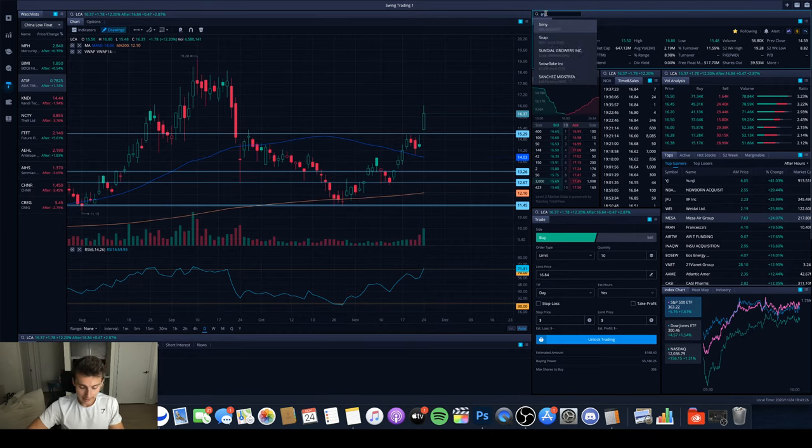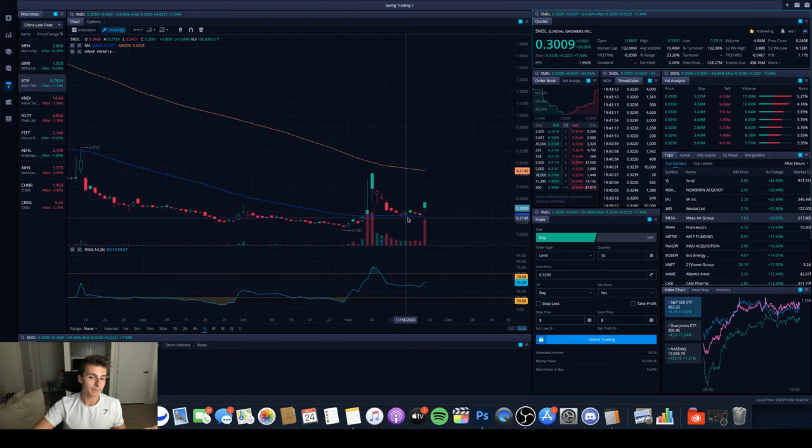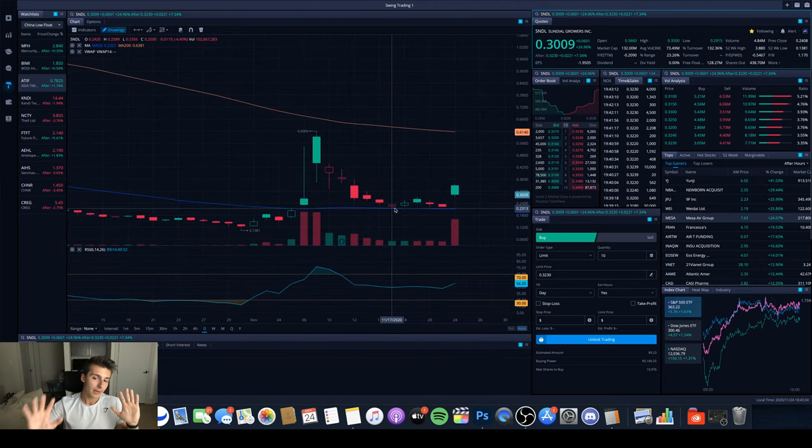Look at SNDL. Not that I want to keep talking about SNDL, but look at this. It did the same thing. It had a beautiful 50 SMA bounce. Well, not perfect, but it had a 50 SMA bounce. The 50 SMA for SNDL is sitting around 23 cents. So it came down to 23 cents a couple days back last week, popped right back up, came back down, popped again. So it's holding up as solid support.